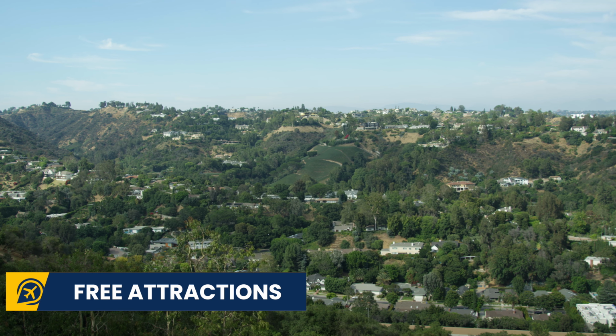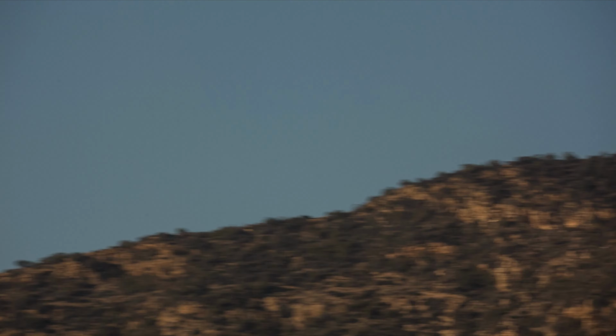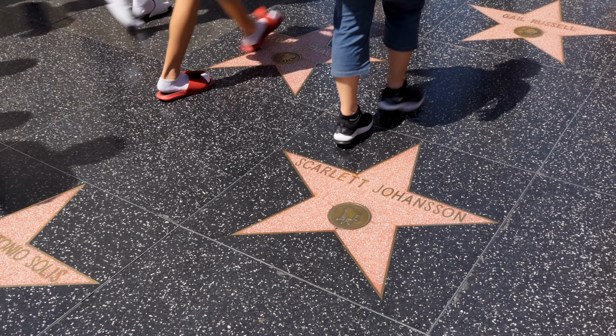The Getty Museum is free and offers amazing views of the city as well as views of the Hollywood sign. You can also stroll down Hollywood Boulevard's Walk of Fame and enjoy Venice Beach for free too.